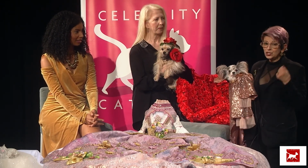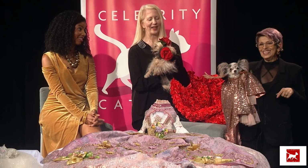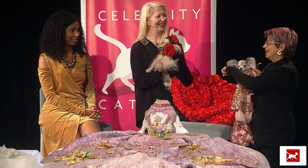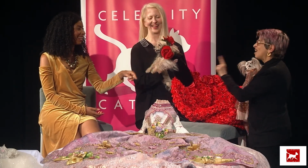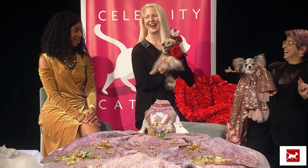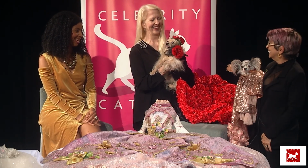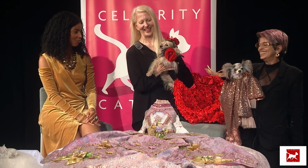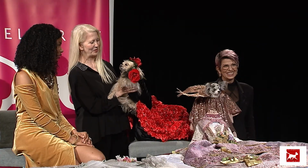And then what happened was the dog did not show up because we had a snowstorm that day. That's right. So they couldn't come with the dog. So we picked a dog in the audience and put it on him. So this dress has only been worn as drag. The first time it was worn by a male dog. But Puccini's so beautiful. You can put anything on him. He's just so beautiful.